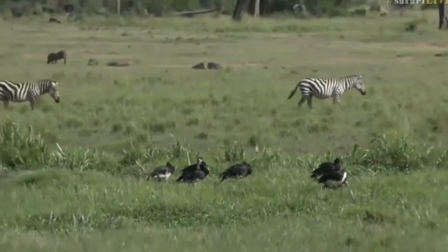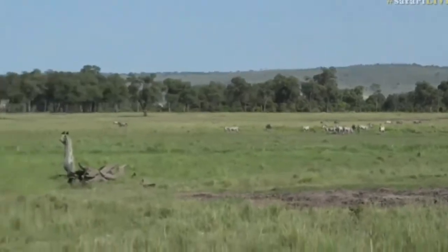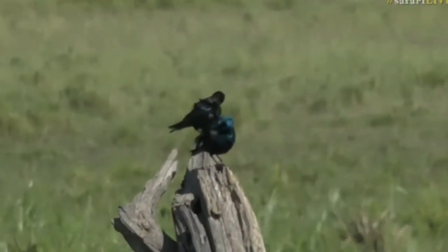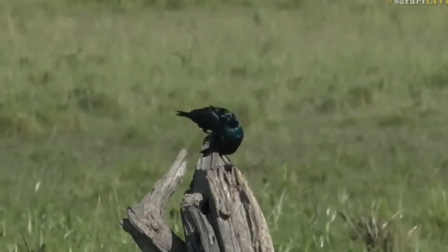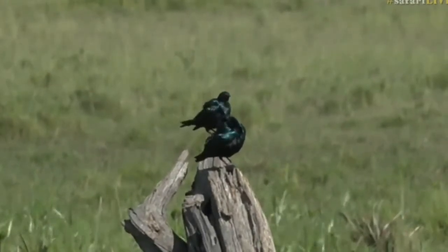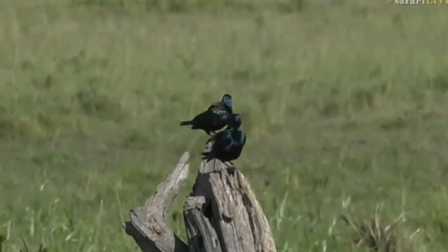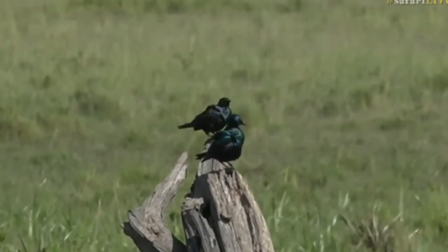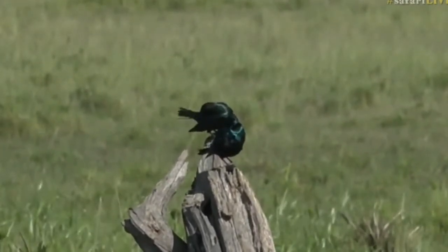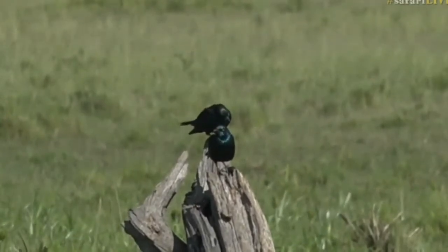And then we've got a double whammy on the bird front, on the stump in front of us. We have a Rüppell's starling, it looks like. Let me just wait for him to turn his eye. Yes, is that Rüppell's in the front? Well, they're both glossies, no. I think they might both be glossies. Yes, they are. The lesser blue-eared glossy starlings. Enjoying the morning sunshine.